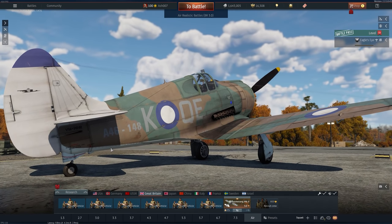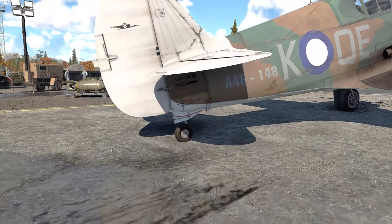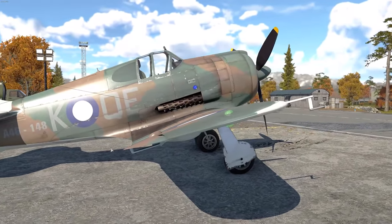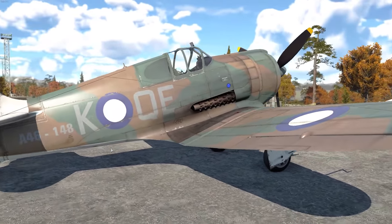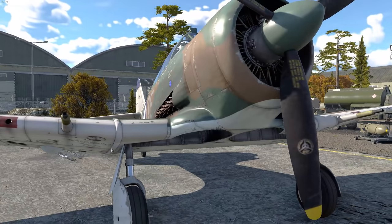It's still bearing its civilian registration. The skin has been changed a bit here. VH-MHR is actually Susie Q. That's the civilian registration for the aircraft, so VH being Australia, MHR being this particular Boomerang, although it doesn't even look like that. The numbering is wrong. The lettering is wrong. I could go on about specific details.